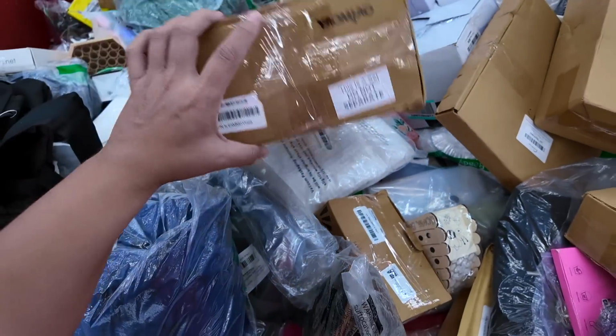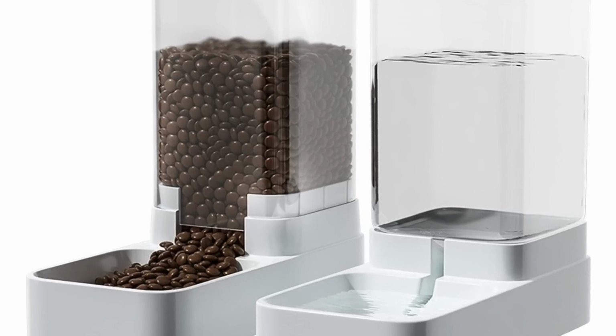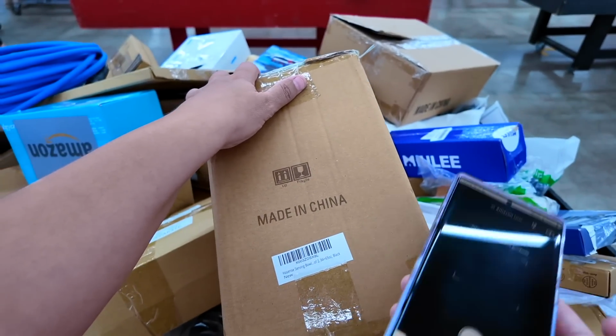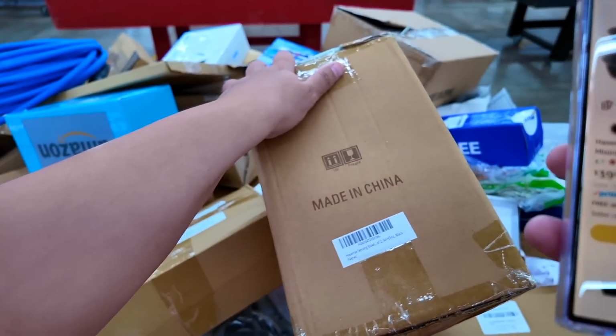A lot of my customers have pets, and they really love these automatic feeders. Every time I post a set, they sell. They're not worth a ton of money, but being that they're a consistent seller, I'll go ahead and pick them up if I see it. This set I sold for $12.